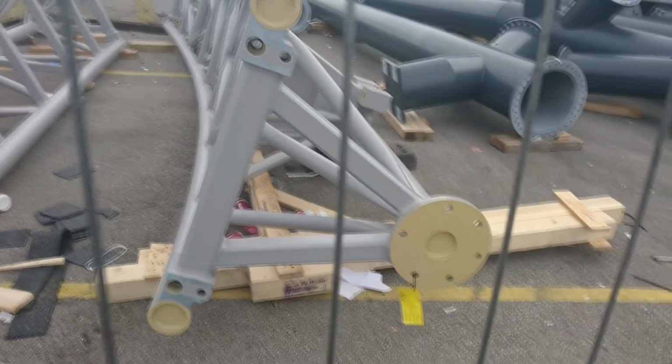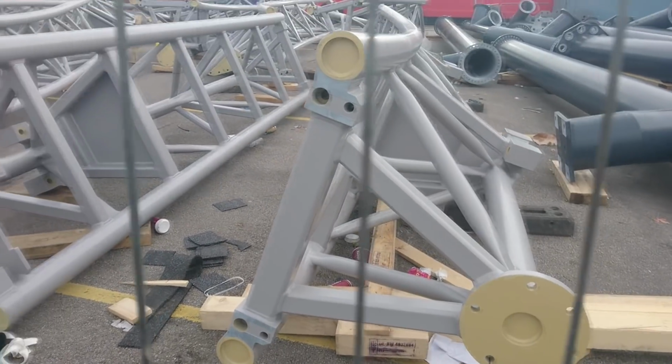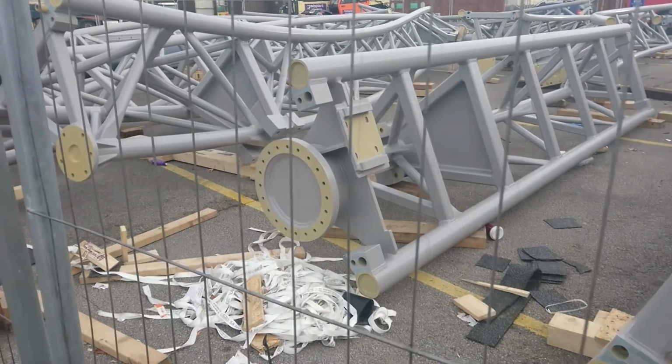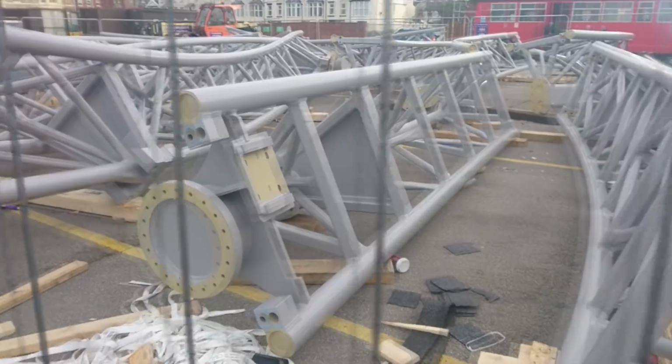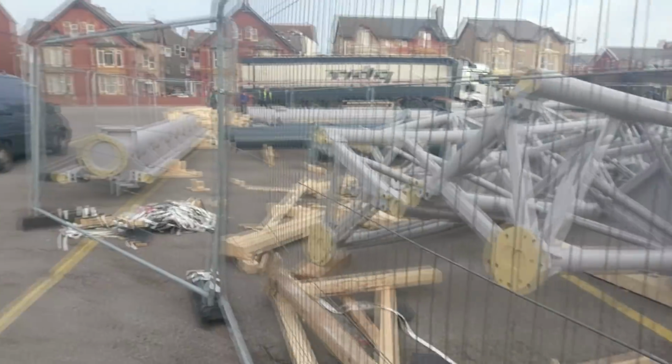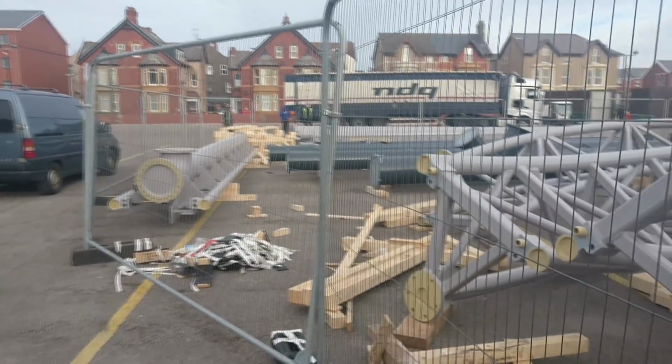Obviously you can see the end of the track, that's in a creamy colour, but that's just what they do with the mating surfaces, I think, where the track floats together. I think that's what they do. But yeah, they've got another delivery happening right now, which is pretty cool.